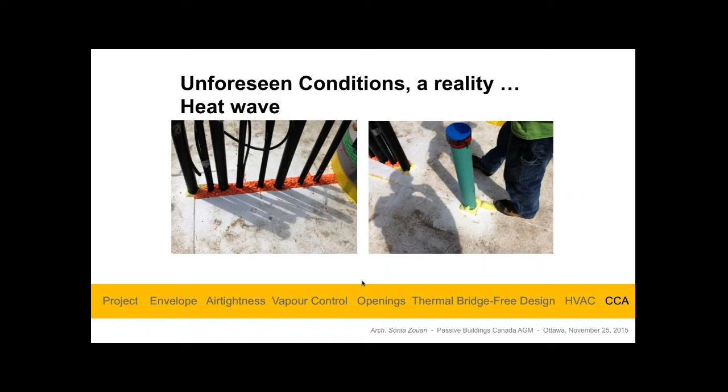So on the first week of August, Ottawa experienced record heat waves with the temperature well above 30 degrees for several days in a row. And this coincided with the spray foaming of all penetrations and joints. Spray foam does not expand as well at temperature above 30 degrees, so additional supplies of spray foam were needed to meet the schedule. And that's why you see a patchwork of spray foam colors here on this slide.